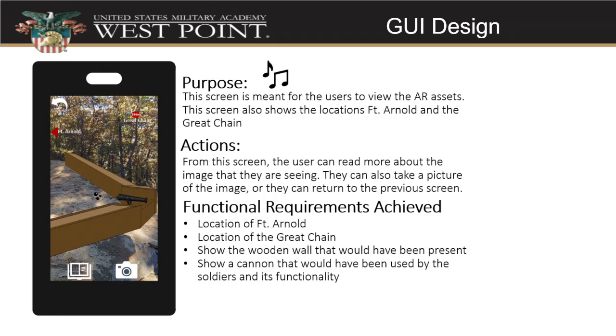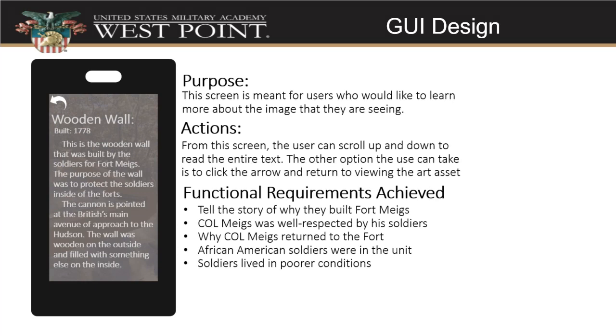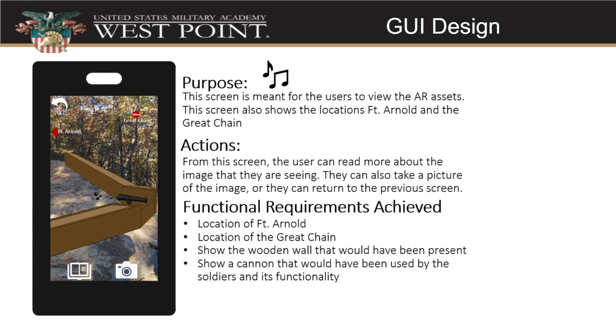While viewing the art asset, the user has 3 options. They can click on the book button, which will take them to a screen where they can read more about the art assets they are viewing. The other options on the main viewing screen are a camera option, which will allow users to take pictures of the AR images they are viewing, and the final option is the back button in the upper left-hand side of the screen, which will bring users back to the main screen.